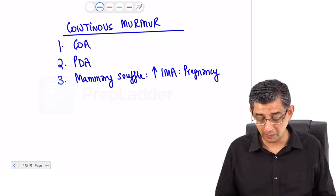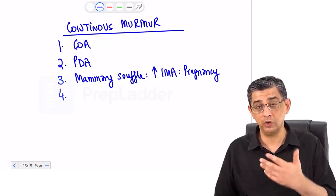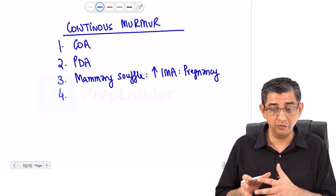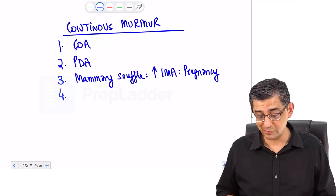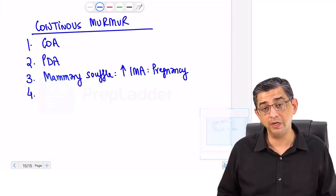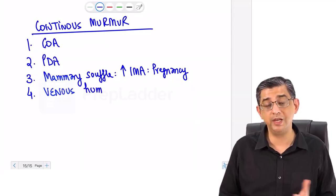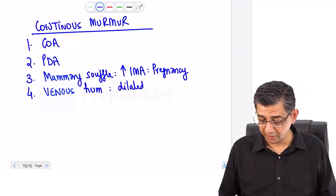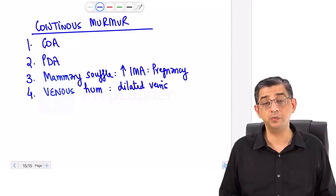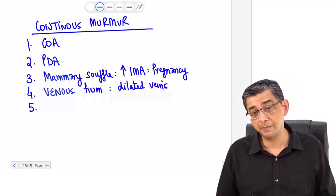There's nothing pathological about it, but still it has been discussed in exams, and it is discussed at this junction because the flow of blood continuously occurring across this artery is going to mimic a continuous murmur. The next condition is venous hum. Venous hum is basically a sound produced due to dilated veins in the chest. Because of the turbulence of blood in the dilated veins, I am talking about bigger veins at the moment like the superior vena cava, venous hum will also occur both in systole and diastole.